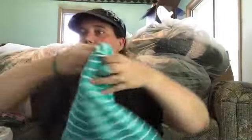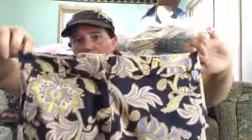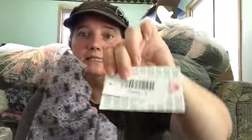LuLaRoe, size small. Green and or blue green striped skirt. This bag is almost empty, everybody. Let's see, Ann Taylor left. Not seeing the size. Oh, 00? Is that the size? They don't seem like a 00, but maybe. They are tiny. Shorts. Another LuLaRoe Cassie skirt. I only know that because it tells me on the tag. Size small. I'm gonna have a couple different LuLaRoe lots going up.